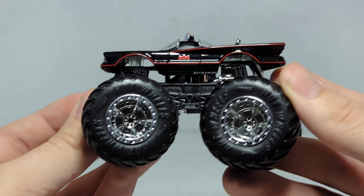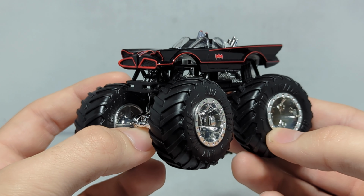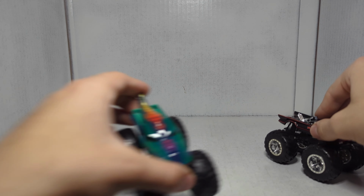Yeah, I've always been a sucker for the TV series Batmobile. It is unironically one of my favorite Batmobile designs. As a monster truck, though, it really isn't my favorite thing in the world. But yeah, there you go. That is the TV series Batmobile. And that's it for today's case of trucks that we're looking at.